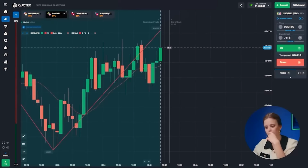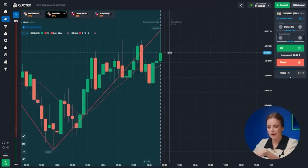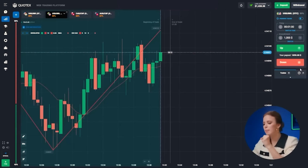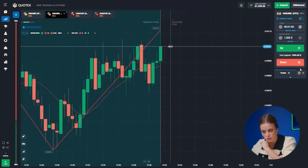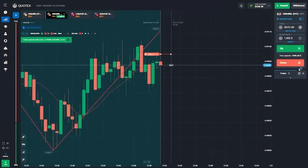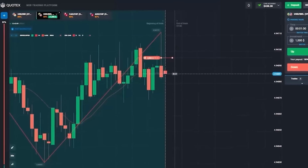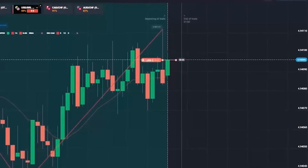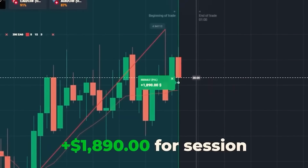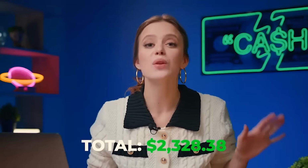Let's see. A new level sharpened up, but trading's a bit sluggish. Clearly, the bears are gearing up to strike first. I feel a downward move coming. Down. That's it! We've got $2,328 in the piggy bank!